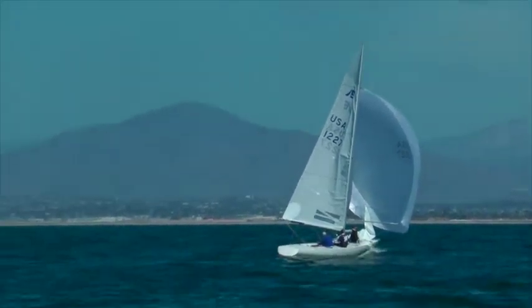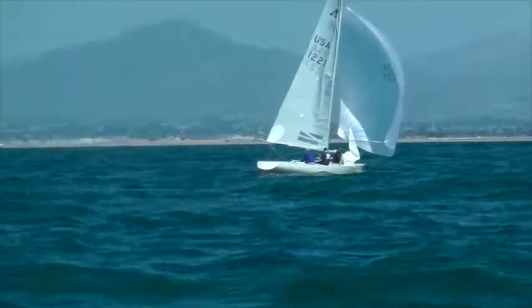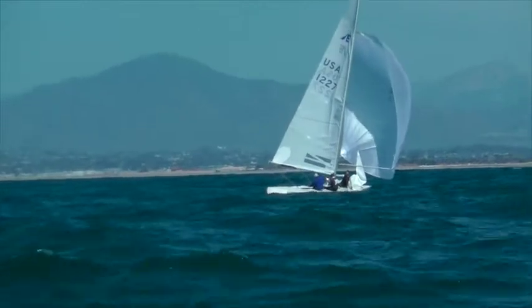Probably should move forward and get off the course here, Matt. What's that? We probably should move forward and get off the course. Okay. Vince isn't that far away.